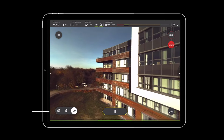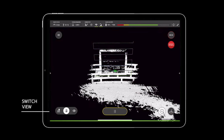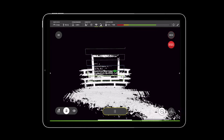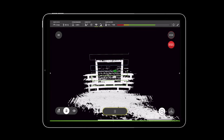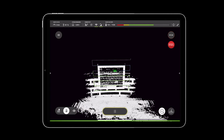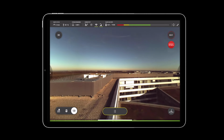And instead of the live view, I always prefer switching over to the 3D point cloud view to get an overview of the recorded area. That way, I can ensure that the area of interest is covered correctly. As you can see here, we're getting more and more complete coverage of this facade as the BLK2FLY keeps going. At any time, I can switch back to live feed.